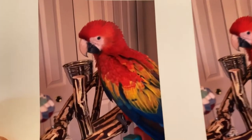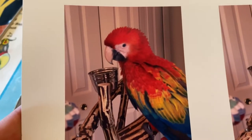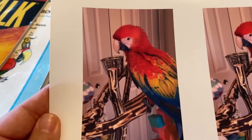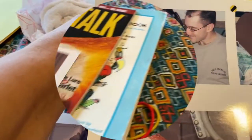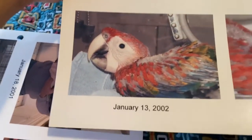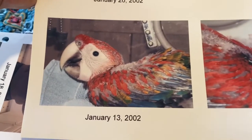Ciro, look how cute you are. Oh my goodness. Aw, baby. Oh, look how cute. That's you as a baby, Ciro. Look how cute.